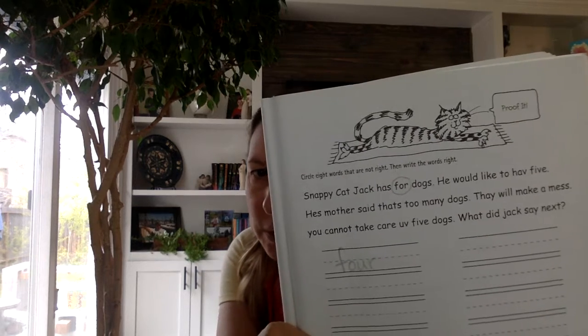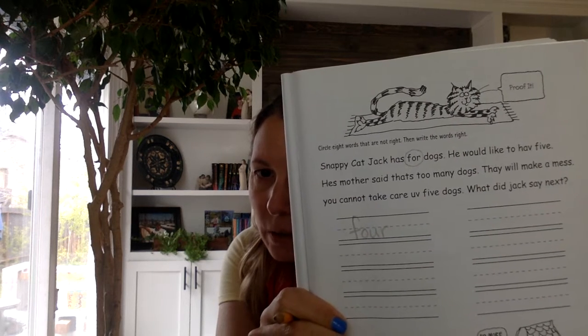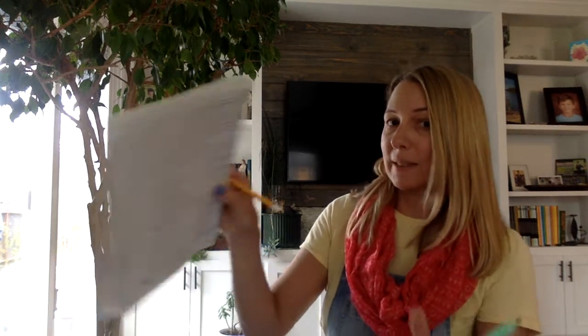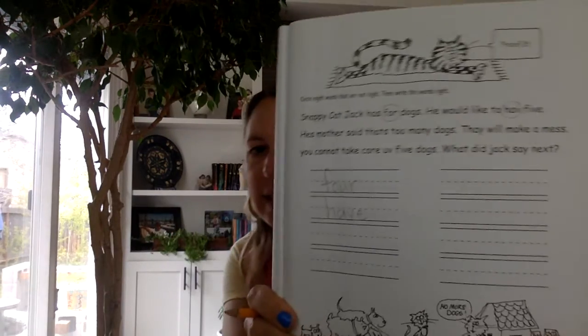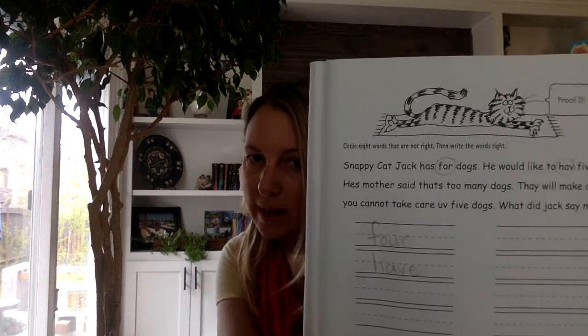I'm going to read the next sentence to you. He would like to have 5. Okay, he would like to have 5. There's an oddball word that is supposed to have a magic E at the end that's not working. So the magic E is not doing its job in this word. The word have. He would like to have 5. So have is a word that doesn't play fair. We've talked about that one. It sounds like a short A, even though there's an E on the end. It looks like it should be the word have, but it's not. He would like to have 5. All right, we're going to read the next one.